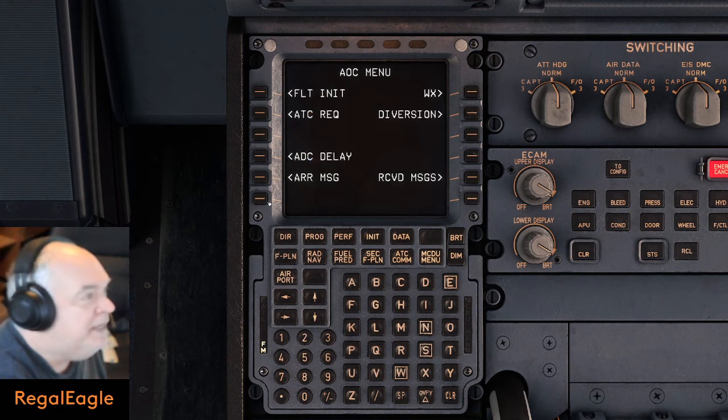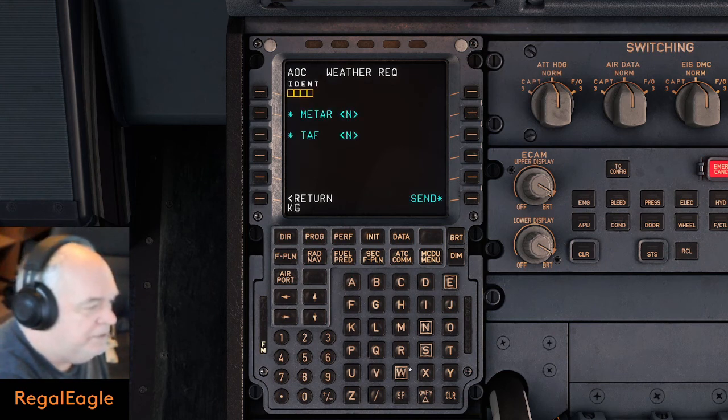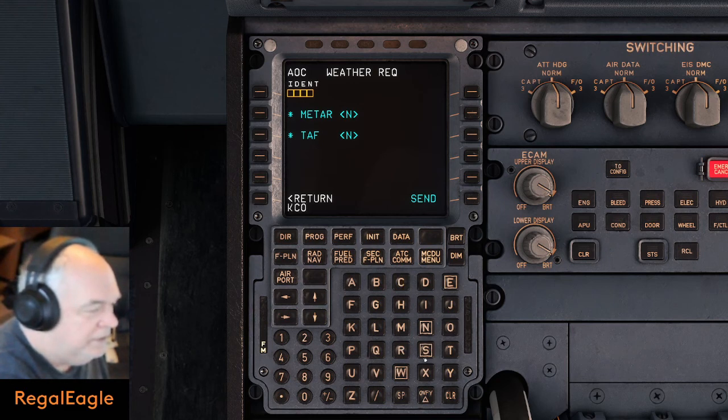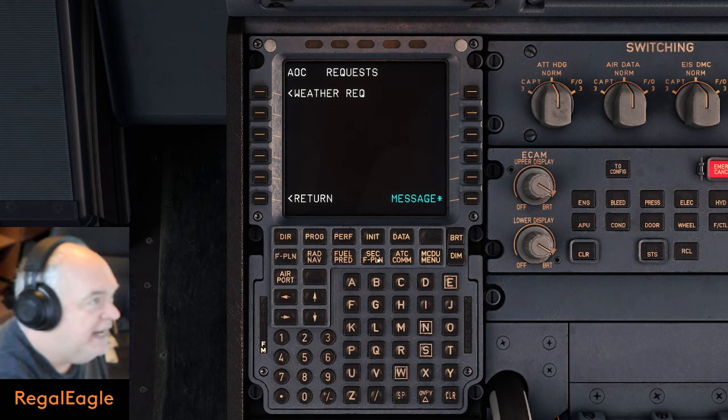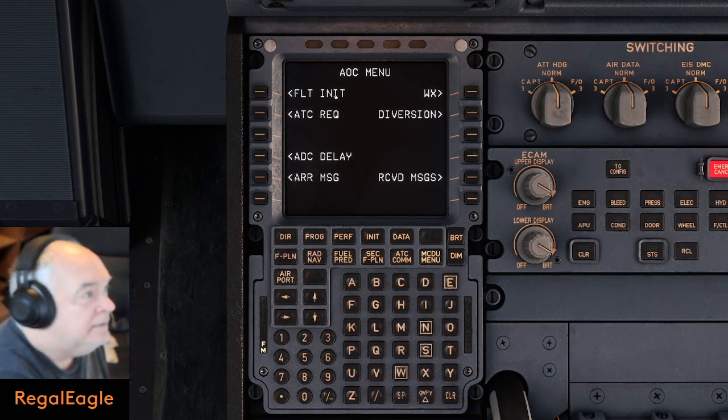We'll go back to the company menu and we'll do a weather request. How about current weather in Gunnison? We'll send that. Weather request. We'll do a TAF, Terminal Aerodrome Forecast, forecasted weather for Colorado Springs. We'll send that. And finally, we'll get a TAF for Denver. Send that. Okay, return. That's the only thing we need from the company.